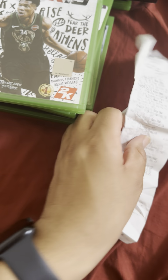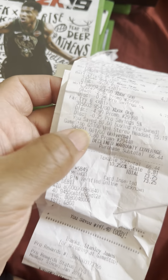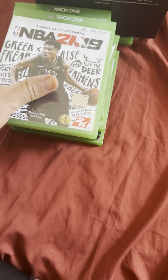Battlefield 4 was $4.74. Battlefield 1 was 94 cents. Wolf Among Us was $4.75. Far Cry 6 was $4.75, and then the GameStop headset was $15.19. So I paid $73.25 for everything.